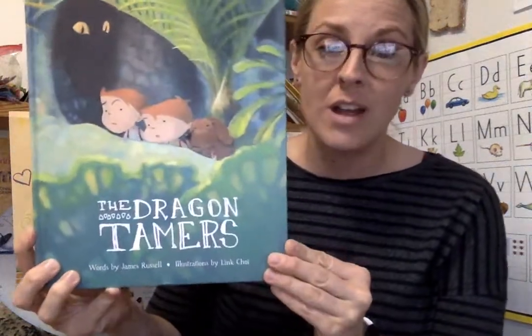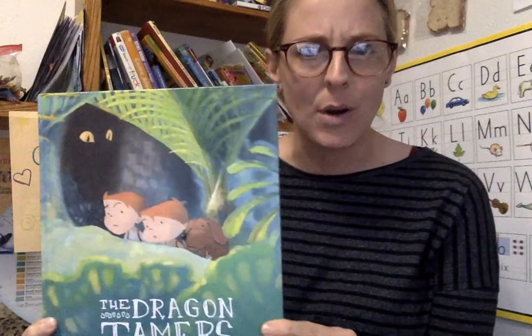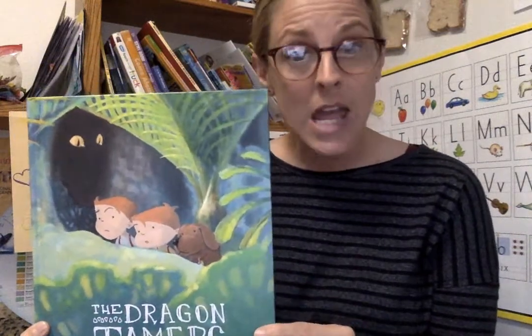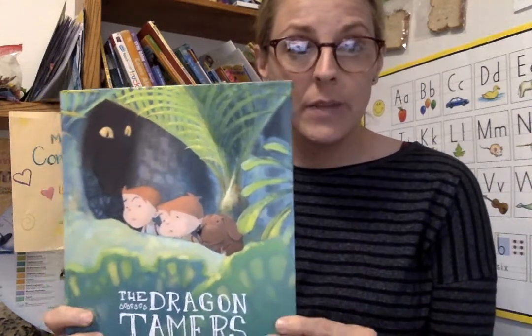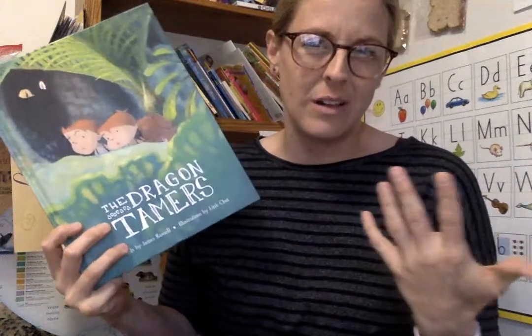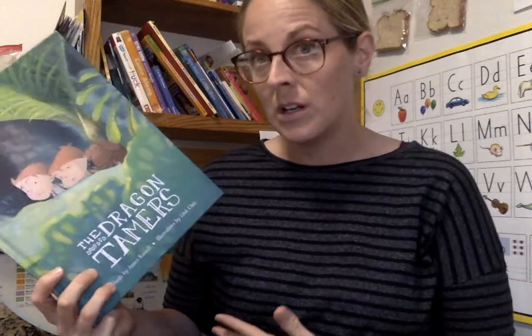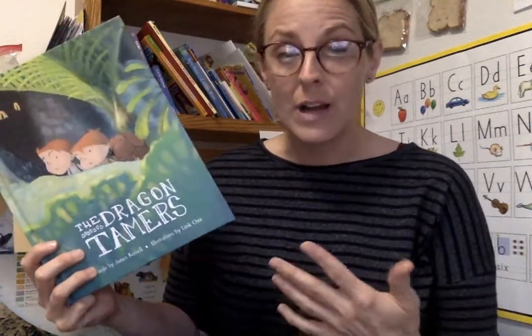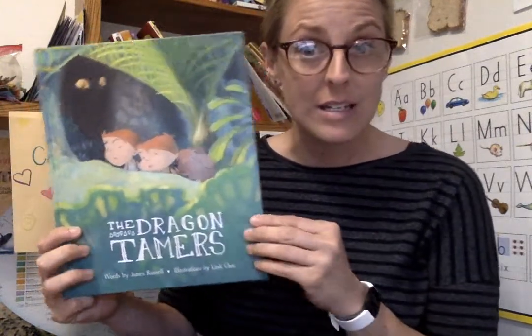So the second book that we're going to read today is called The Dragon Tamers. What is a tamer? To tame something is to make it calm. Something that's wild, right? A dragon can't really be kept in your house, can it? Like if there's a wild animal, like a wild horse or a wild bear, right? You would have to tame it or calm it down before you could bring it into the house.